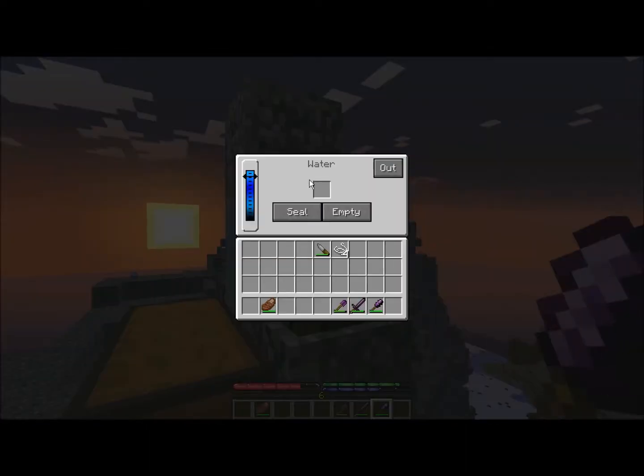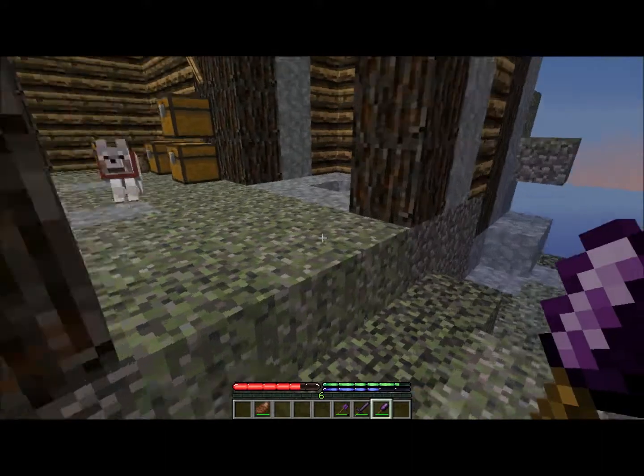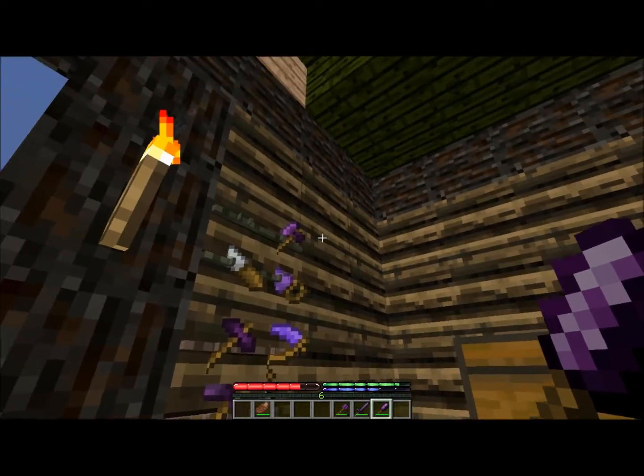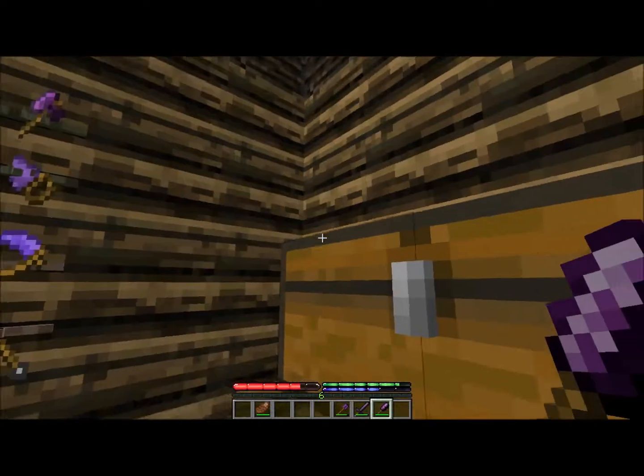First, I built a barrel, and found out that we can store a lot more water than we can in these jugs. Which means I kind of feel silly for having so many of them, but you know what? All's well that ends well.